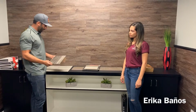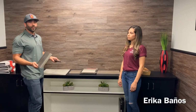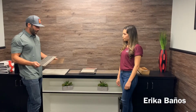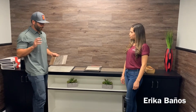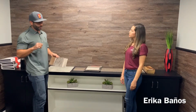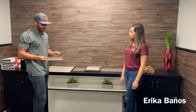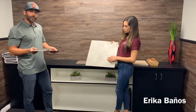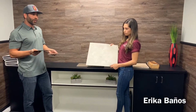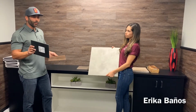Luxury vinyl plank and luxury vinyl tiles are going to be the most cost-efficient product out there right now. They're really popular because they have a whole slew of colors to choose from. You got anything from light gray to dark gray to light tan to dark brown, and a million different styles to go with it. It's extremely durable, especially if you got kids and pets, and if you want a floor that you could put throughout the entire house, like the living room, the bathrooms, the bedrooms.